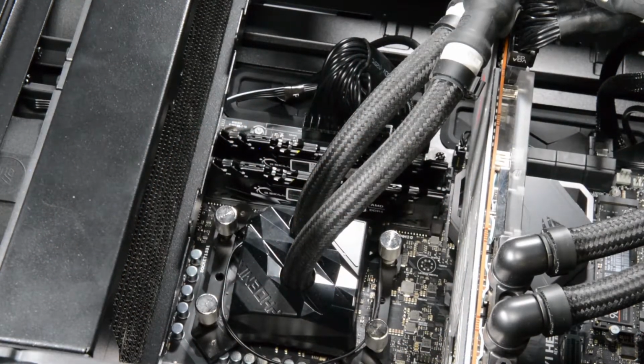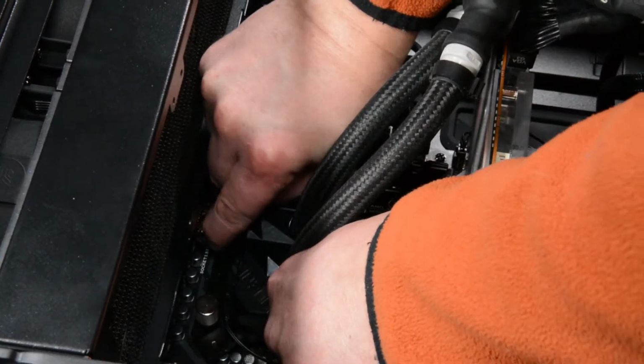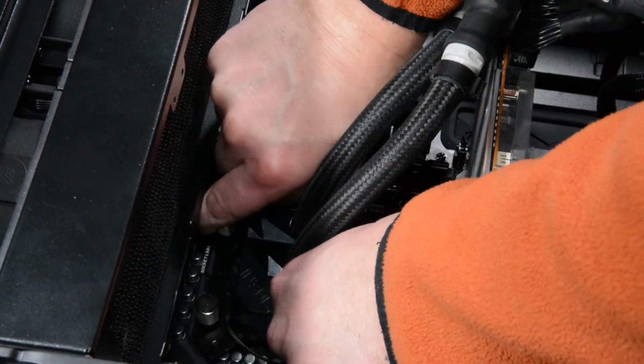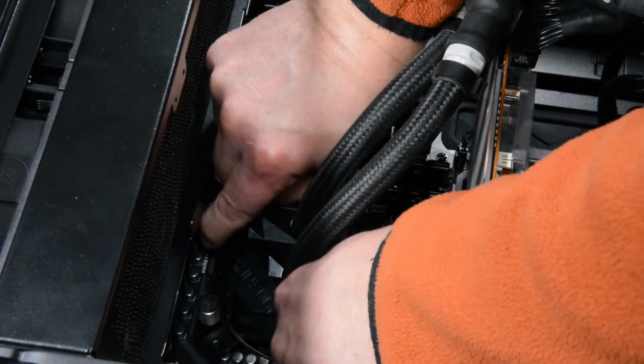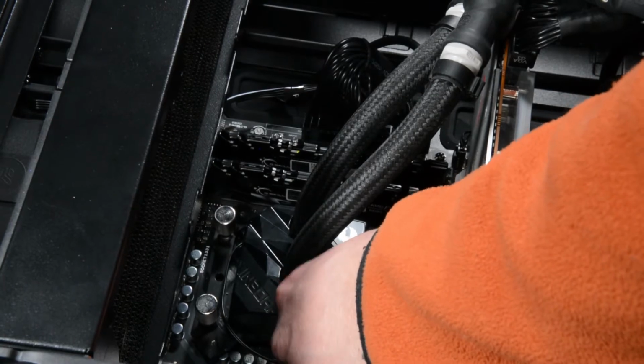Okay, we're at the CPU for Black and Blue, and the 1600X is underneath the cooler right here, so just give us a few minutes and we'll get this cleaned up and installed.